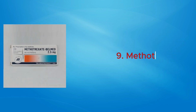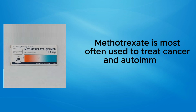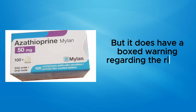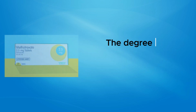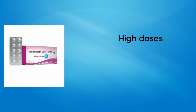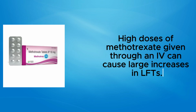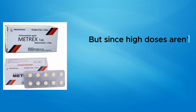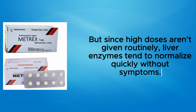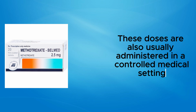9. Methotrexate. Methotrexate is most often used to treat cancer and autoimmune conditions, but it does have a boxed warning regarding the risk of liver toxicity. The degree of injury varies depending on the dose and length of treatment. High doses of methotrexate given intravenously can cause large increases in ELFs, but since high doses aren't given routinely, liver enzymes tend to normalize quickly without symptoms. These doses are also usually administered in a controlled medical setting.